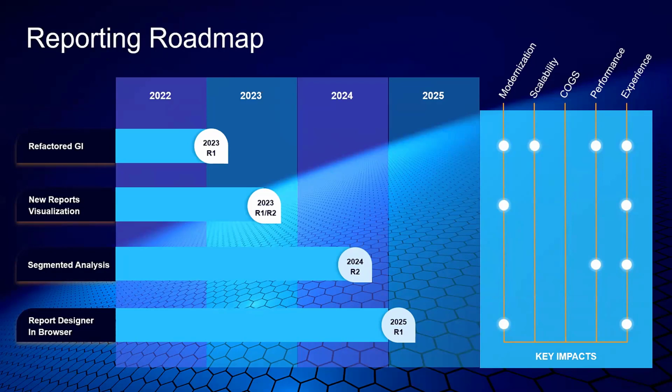Then the next step that we will be working on will be the new report visualization, where we will be improving the visualization of the reports, and that will include such things as adding charts to the generic inquiry, adding visualization to the dashboards, and this kind of functionality.